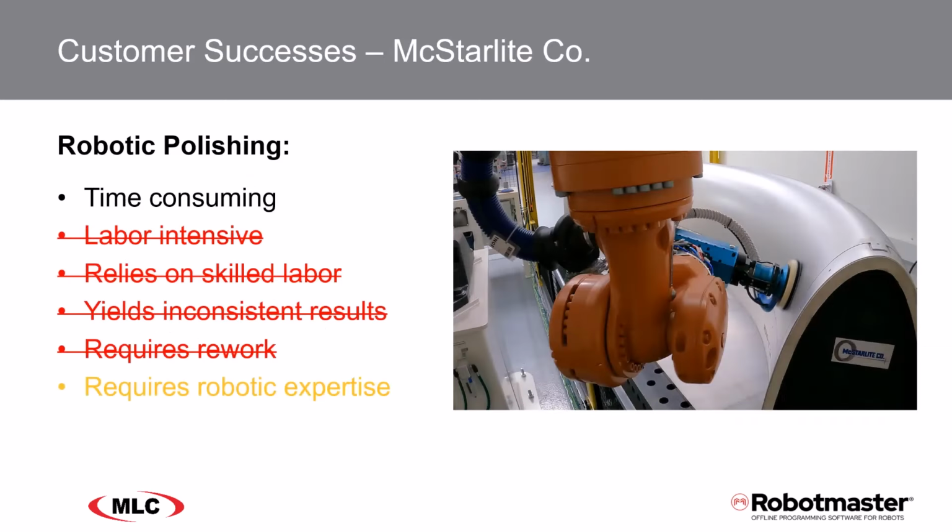By adding a robot polishing system, they were able to eliminate a lot of the pain points they were experiencing from doing this manually. With automation, it was no longer a labor-intensive process that relied upon skilled labor, but a much safer environment that was able to create and achieve constant and high-quality finishes, which meant there was no need for reworking. However, an industrial robot arm is often programmed manually, which is still time-consuming, and this brought up a new pain point. Programming a robot manually required that robotic expertise we talked about.